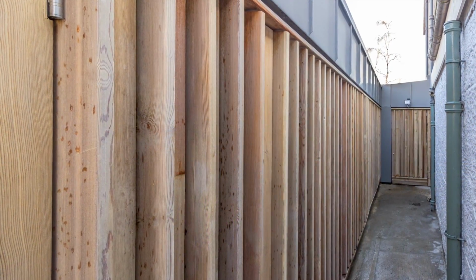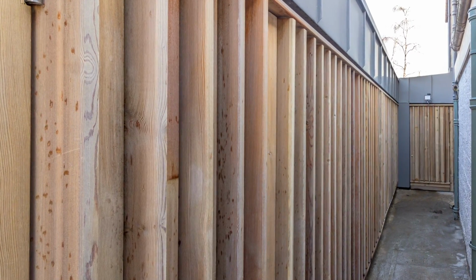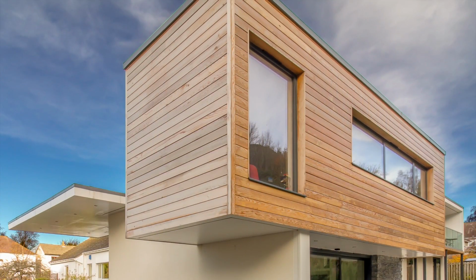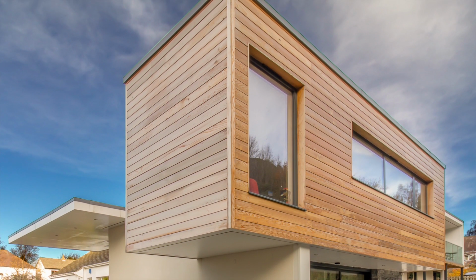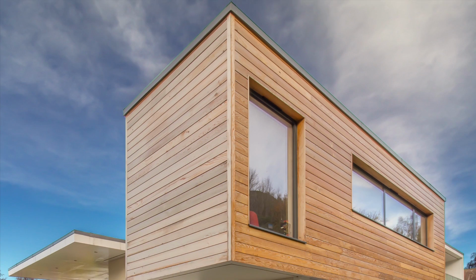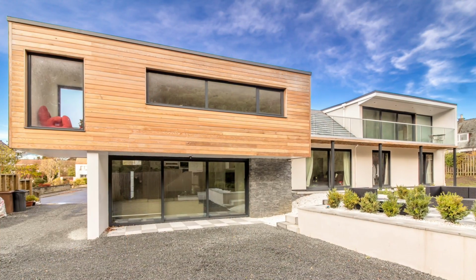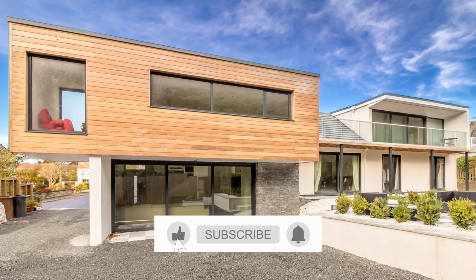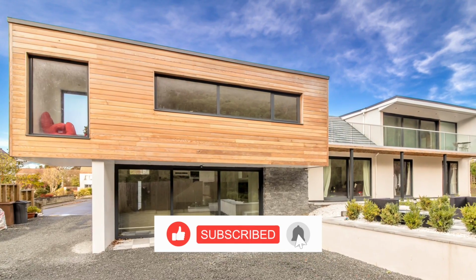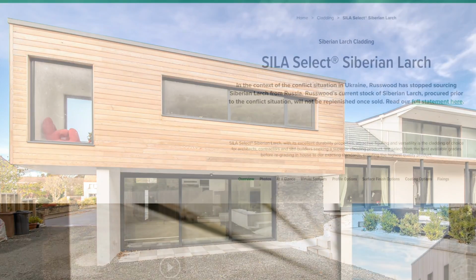Over the last few weeks, I have been searching for alternatives to Siberian larch, and this video looks at what I discovered. Over time, different species of timber have been fashionable for cladding buildings in the UK. Around 20 years ago, Western red cedar, imported from Canada, became the favourite. I used this material on a project back in 2015, but for a variety of reasons, it has become more expensive and increasingly difficult to source since then.